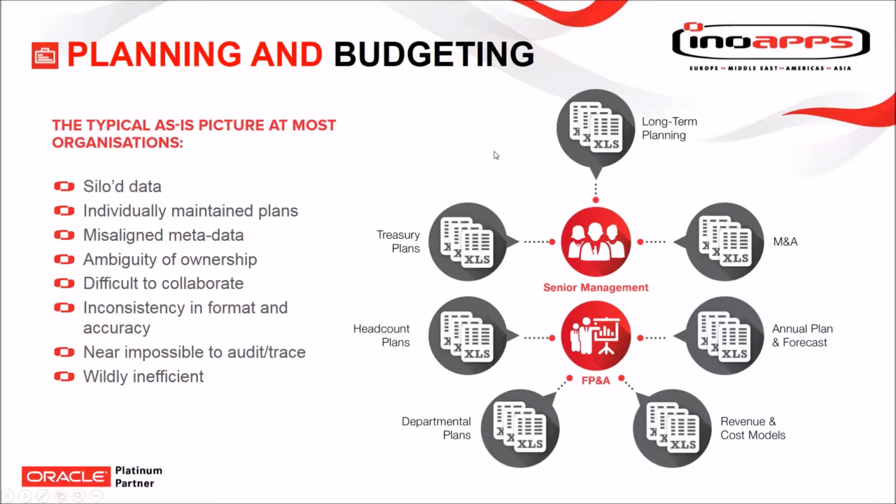So how do we do that? Well, typically we've got some of the challenges we've already talked about. Lots of different spreadsheets being maintained by lots of different people. You might have ambiguity of ownership of that data. Some of the actual reference data might be misaligned. You might call one department or one business unit by one name in one report and something else in another.